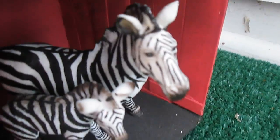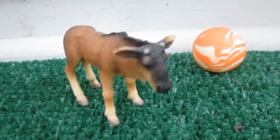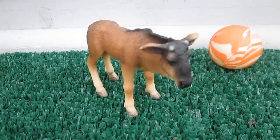In this little paddock thing, we have our two zebras. This is Rico and his filly London. And then we have this little thing, I think it's a, I don't know, what is it? Might be a new, I'm not quite sure. And then that big ball for them to play with. And this one doesn't have a name.